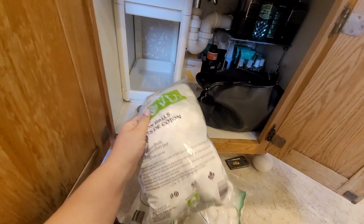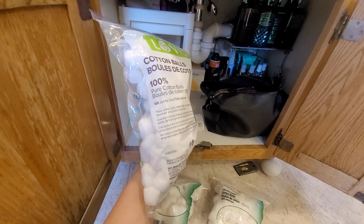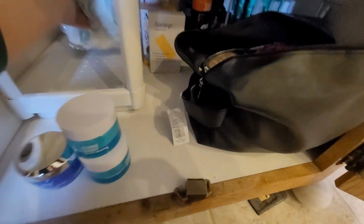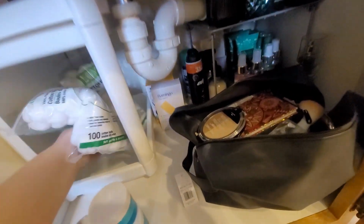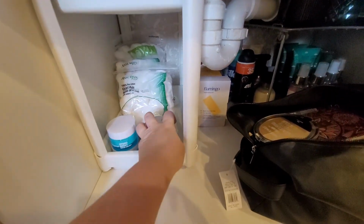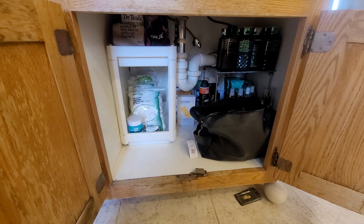I have a bunch of cotton balls that I purchased for a Christmas game where you use spatulas to scoop up the cotton balls when you're blindfolded, and then whoever scooped up the most wins. So now I have a lot of extra cotton balls that I don't really use, but I don't want to waste them, so I'm going to store them kind of back here because I won't need to access them really easily. And then I am going to put the products that I do use up. This is what it's looking like so far.